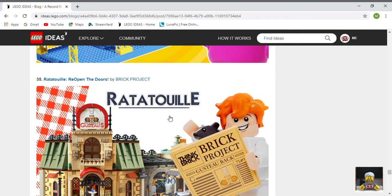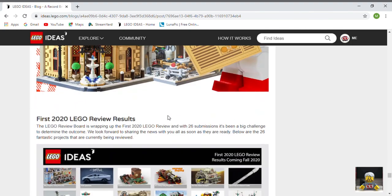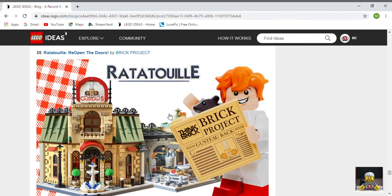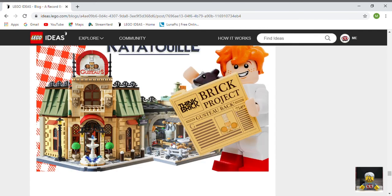And number 35, last but not least, is Ratatouille, Reopen the Doors. Now Ratatouille got through to one of the previous submission periods and didn't make it through. And so he's brought it back together again. His second submission of this set. He's changed it up a little bit just to freshen it up.